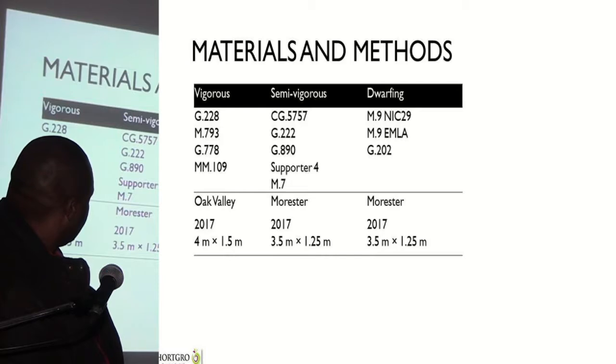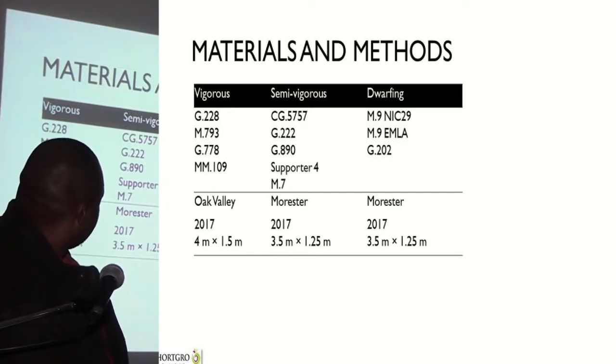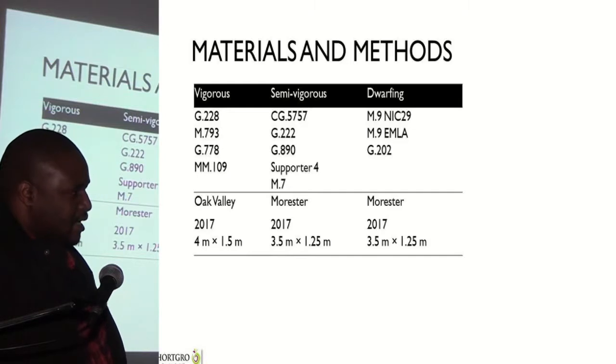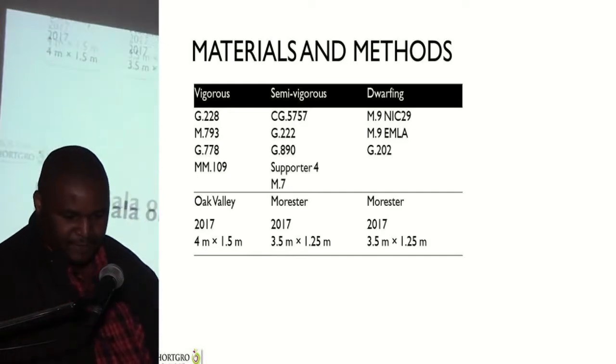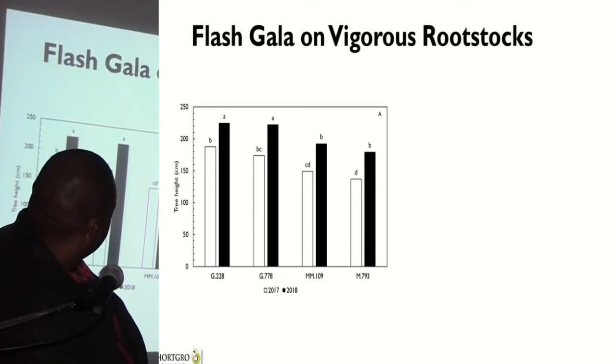Different plant spacing for vigorous and semi-vigorous, and then we keep it the same for dwarfing. Where did we plant this? At Moresta, and then that one at Oak Valley. For now, what we can learn from there, I'll go fast to show you what happened when we planted these trees.